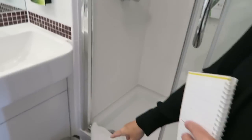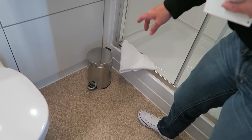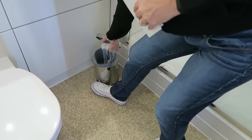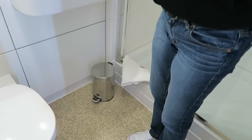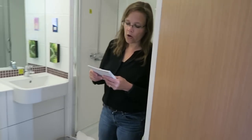And lastly, the garbage can. I have fought with this garbage can every day because it is so tiny that when you push it, it wants to fall over. An open garbage can would have been better, honestly. So those are the things that I've noticed in the room here. There's no ice bucket or ice machine.